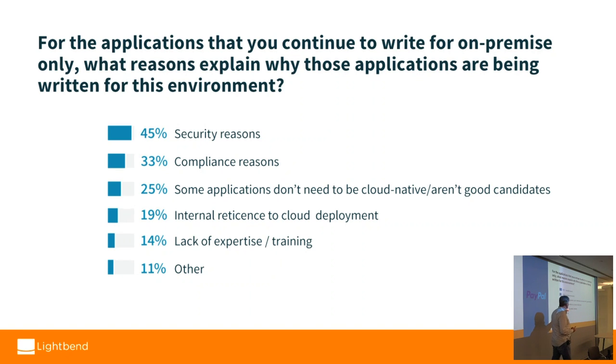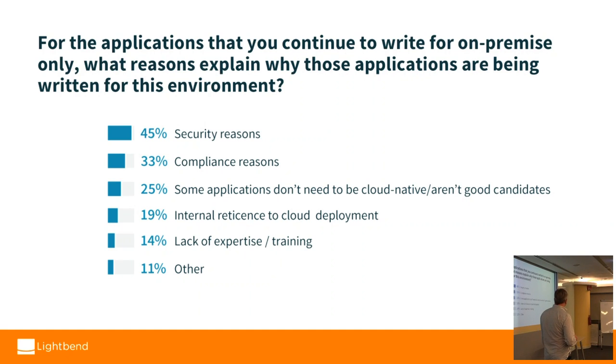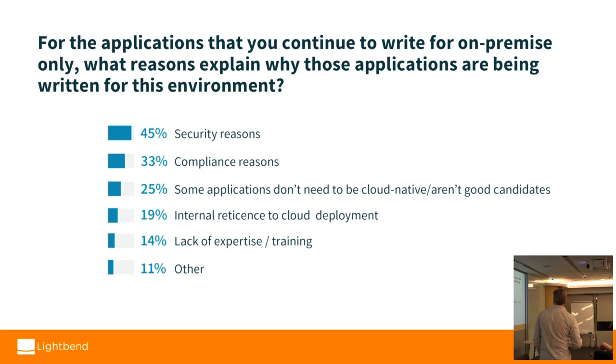Security, biggest concern. Compliance, of course, if you're in some industry where you can't make things publicly available, you just don't have a choice. And actually the third one's a valid one: some don't need it. Versus you want to continue to invest in all that operational infrastructure and operational people. Seems kind of foolish, right? If you can run it in a much more efficient way in a cloud and it doesn't have one of those first two concerns, security or compliance, why keep it on-prem? And then, of course, people are just reluctant.